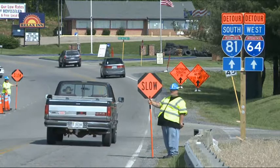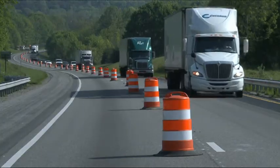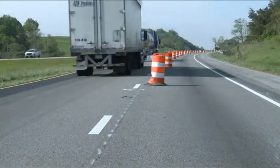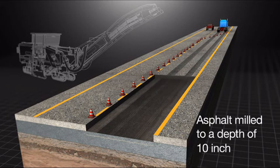The constant increase in heavy transport vehicles, as well as the very high load weights of the trucks, have left deep scars in the pavement, and not only on the surface, reason enough for the complete restoration of the right lane. Step 1, the lane is milled to a depth of 10 inches.